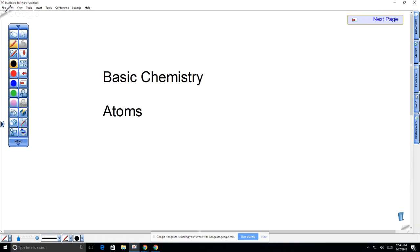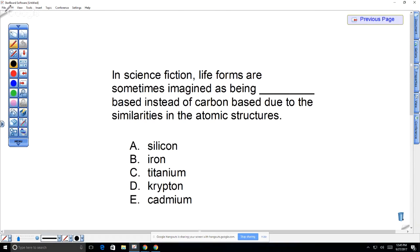Oh, I wanted to pass this question. Okay. So let's say you're watching a science fiction film, like Star Trek. I'm sure this came up in Star Trek. They're talking about different life forms. And what are they sometimes imagined as being based on instead of carbon? So we're carbon-based creatures. What have you maybe heard of before? Any science fiction fans out there? You want to take a wild guess?